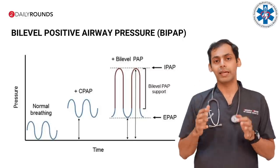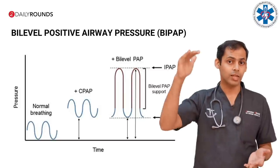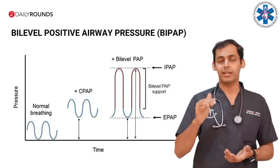This volume of air can be increased by increasing the pressure gradient between the IPAP and the EPAP, which we set in the machine. Now, when it comes to COVID patients, these modes of non-invasive ventilation are not safe for the healthcare personnel. The high flow generated by these machines has the potential to produce a lot of aerosols, either from the expiratory port or from the interface leaks. The solution for this is, of course, use full PPEs, which I need not say anymore, airborne infection isolation rooms, and modify the circuit to prevent the dispersion of aerosols.